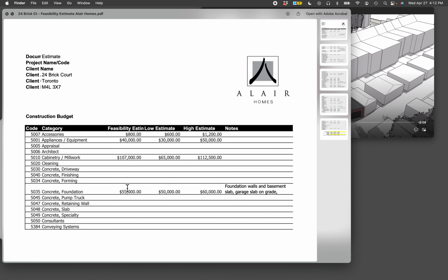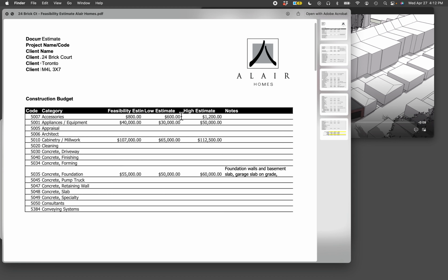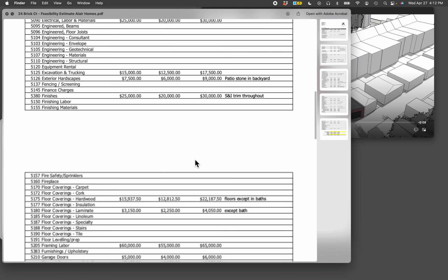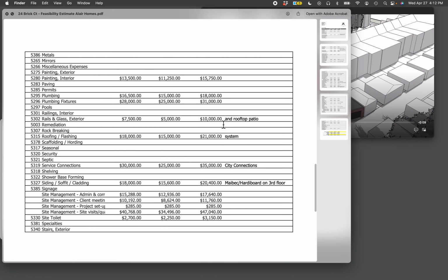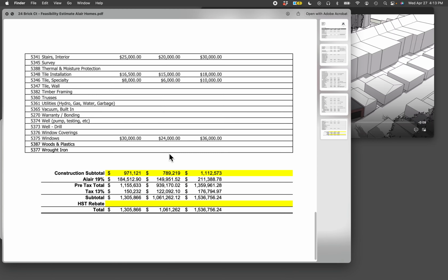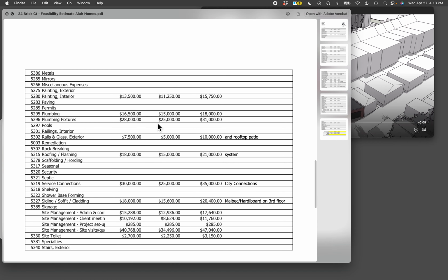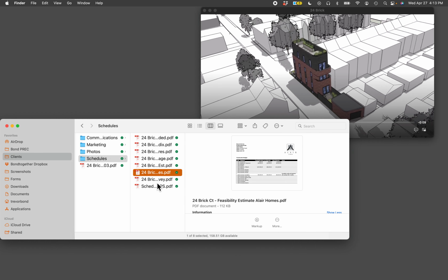And this is from Allaire Homes, the feasibility estimate, low estimate, and high estimate. And there's some breakdowns as to, if you're going to have glass railings, there's the cheaper versions or the more expensive versions, and you get a variety of different build costs down here. So I encourage you to look at that document as well.